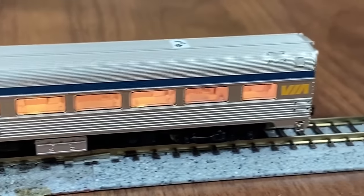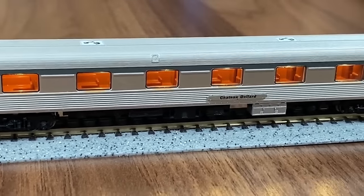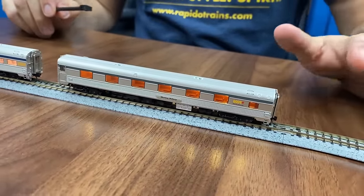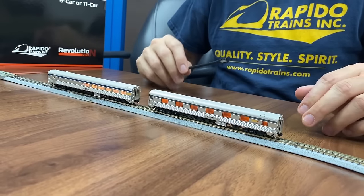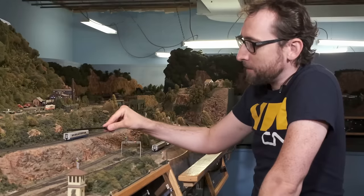Here we've got the Prestige Chateau. The interior is really shown off nicely through those huge windows. You've got to have lighting on a car like this. So that comes from the factory. It works in DC or DCC. They also have working marker lights. These samples don't have them yet, but we will have them from the factory. And you can turn those on and off with the lighter as well. And we'll show you an LRC clip, or watch the LRC video to see how that works.